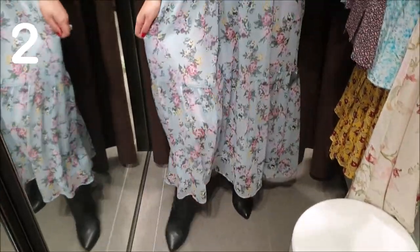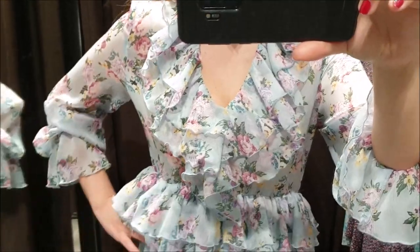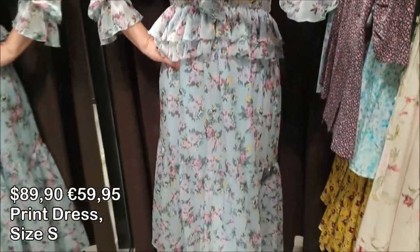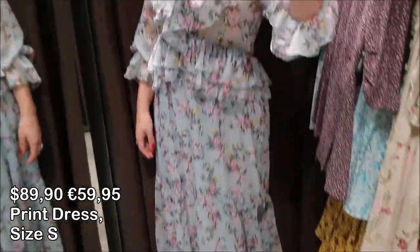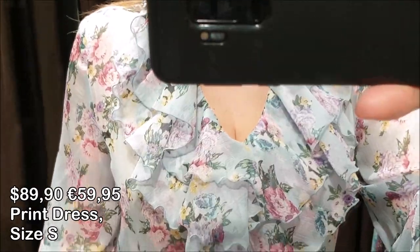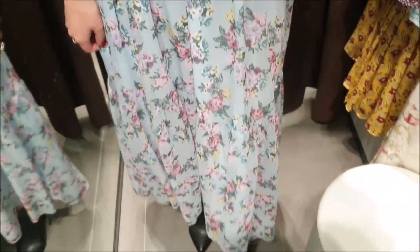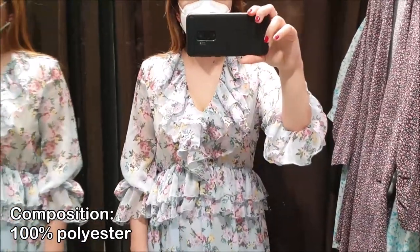The second dress is this romantic floral print long dress. The dress has a V-neck with a ruffled tail, long semi-sheer sleeves with an elastic cuff. The upper part is semi-sheer, but with a seamless nude bra it's okay, and the skirt has an interior lining.